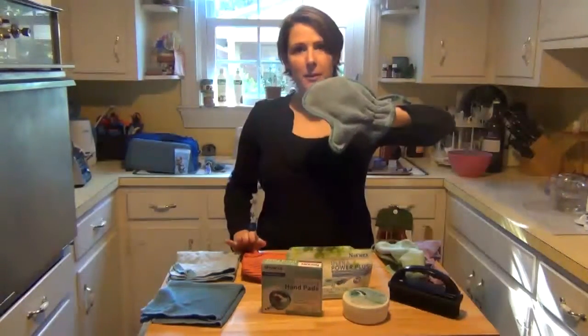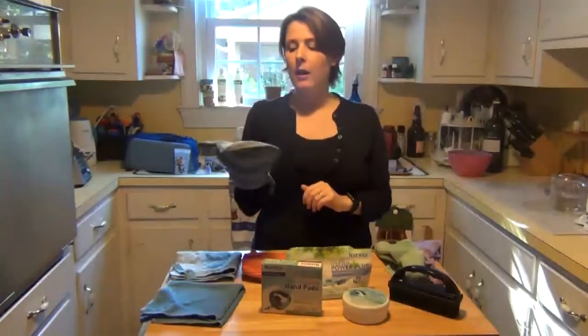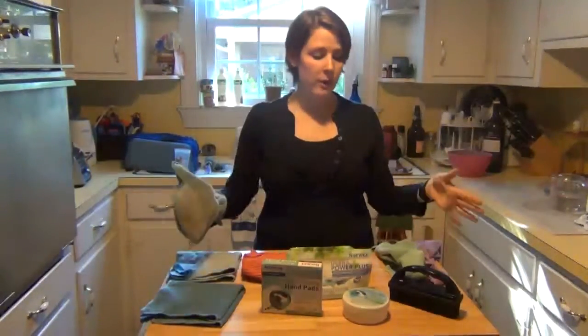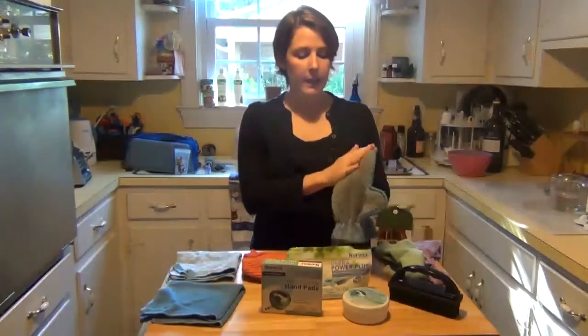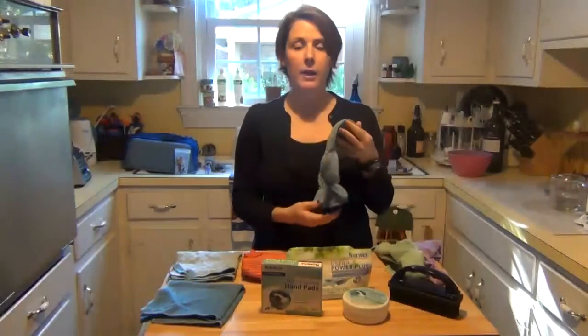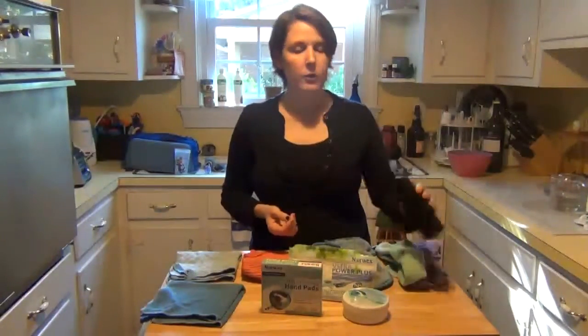This is the dust mitt. It can be used right or left-handed. You can tell I'm right-handed. This is actually one that I use. All these products are things that I've used in my home. It takes up a lot of dust and it doesn't leave behind a waxy film buildup or anything like that. You can use it wet or dry.